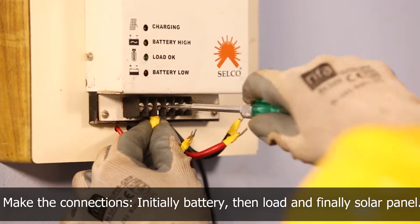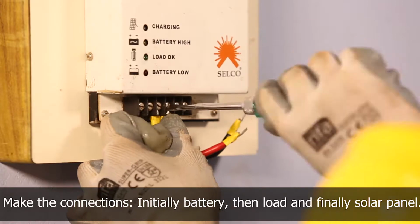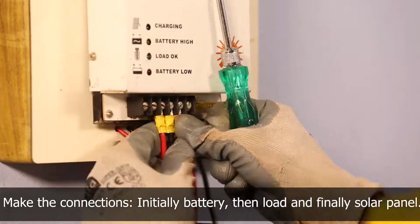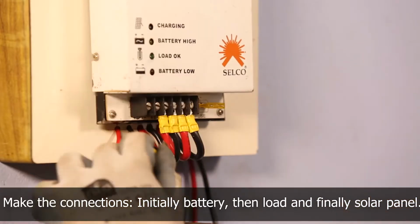First, connect the battery wire to the charge regulator. Then, connect the load wire to the charge regulator. And then finally, connect the panel wire to the charge regulator.